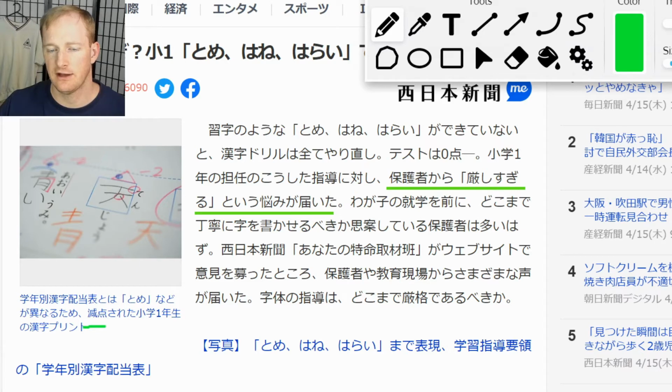Now, hogosha is a type of guardian, but here it's referring to the parents or pretty much whoever's looking after the child, a guardian, really. But the person whose primary care is of the child. So from the parents or guardians, kibishi sugiru, right? So now we see this is from the headline earlier, but now we've got it in the verb form, I guess. So they're saying, toyu nayami ga todoita.